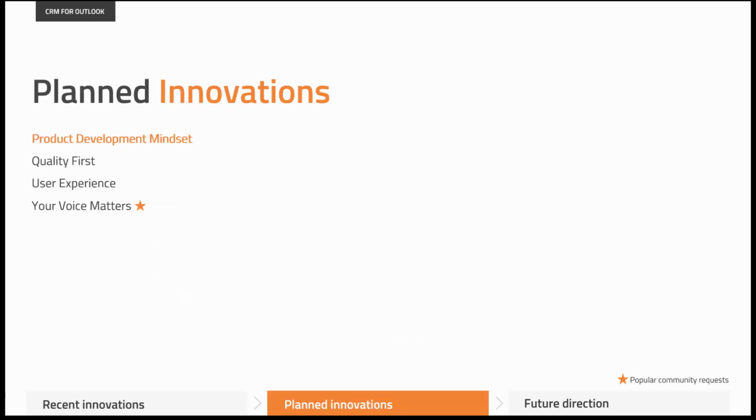Plan innovations. Well, to be honest, in the first quarter, we gave a lot of focus to CRM for Outlook, and we had a big release in February. And we got amazing feedback from you guys, and thanks for getting in touch. It's really nice to talk to you. The aim of this big release was to improve the CRM for Outlook usability based on a usability study that we did last year.